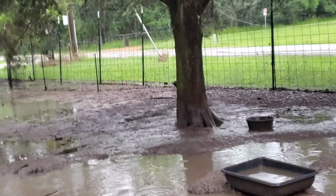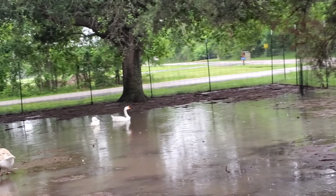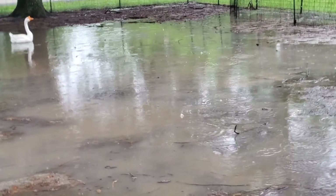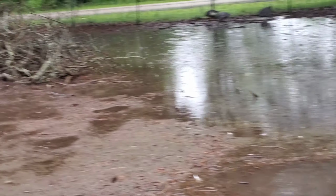So, this is Lake Borgne. Might as well be. We got whistler ducks flying over. So, this is lovely. The ducks and the geese love this. They don't even look like they're wet. They're just like, woohoo! Good day at the beach.